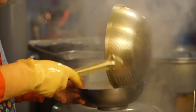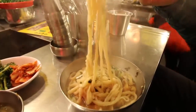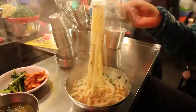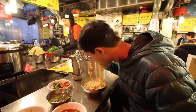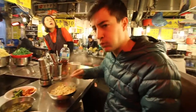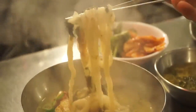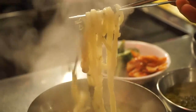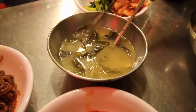That is just an amazing texture noodle. Just check those out. And that seaweed in there is awesome too. Not too spicy from that gochujang, just perfect. Let's take another bite. Oh man. Perfectly salty, perfectly spicy. Oh, that is amazing.